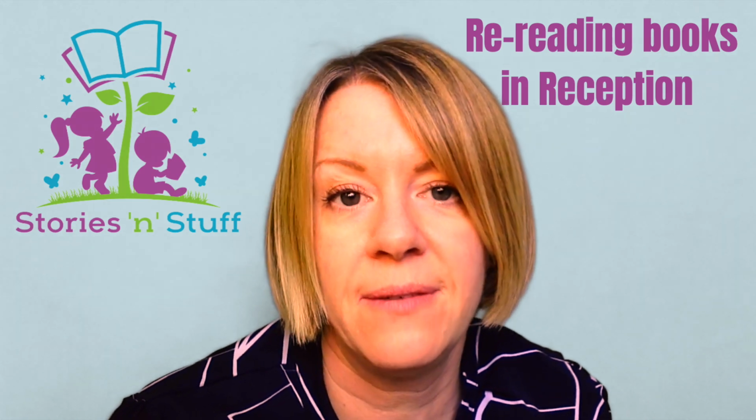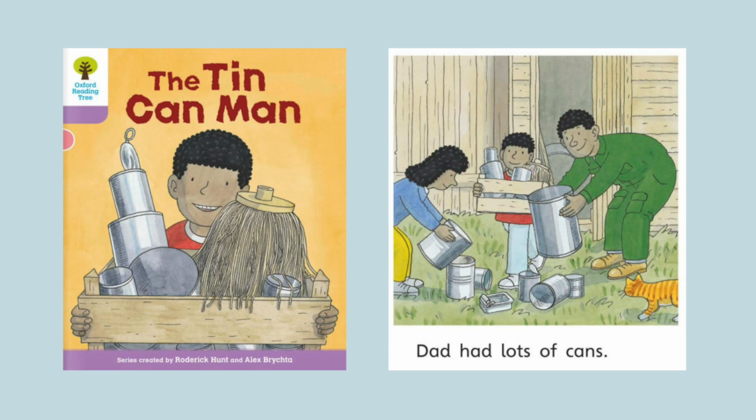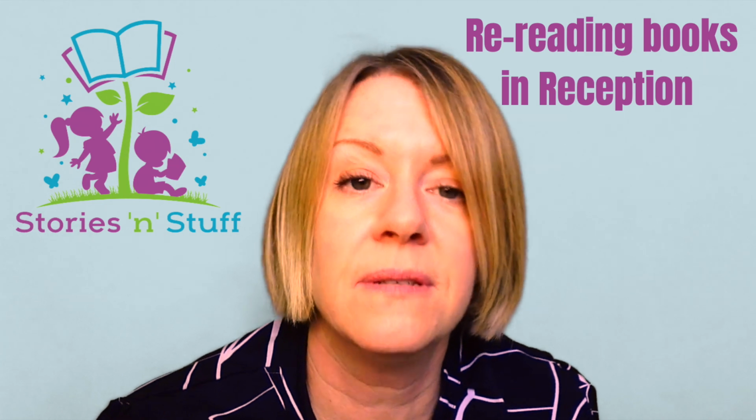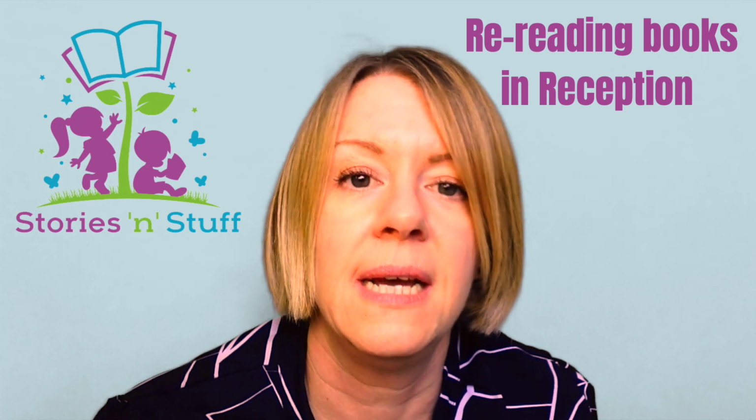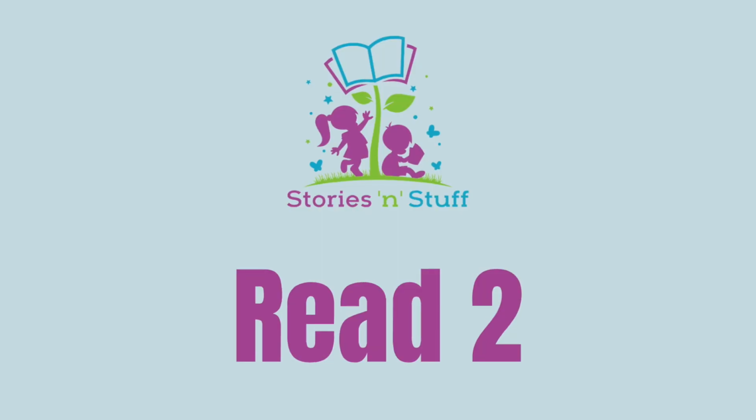We want children to be able to sound out and blend their words using their phonics skills and knowledge. If you have a look at the example of this book, you can see there are lots of words that children could easily sound out and blend together. You've got d, a, d, dad, h, a, d, had, l, o, t, s, lots, k, a, n, s, cans. Always make sure if your child has sounded them out, they blend them. So the sounding out part is where they do the d, a, d, and then when they put that together to make a word, dad, is the blending part. So on the first read, you would be encouraging them to sound those words out.